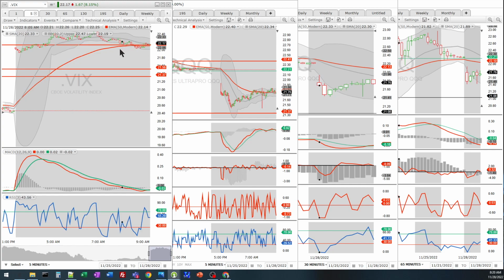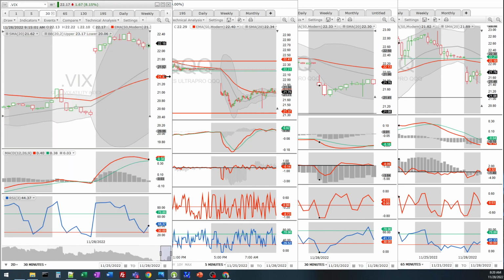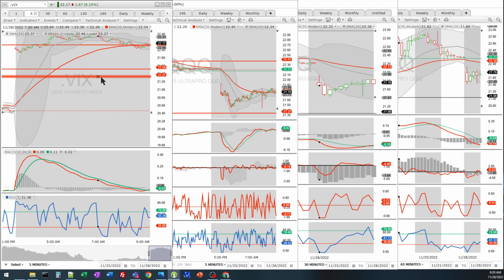If it fails this first level of support on the 130 and the 5-minute EMA 50, it's going to go down to this level, which is the 65-minute time frame, 2156. If it fails that one, it's going to go down to the 30-minute, 2137. There's 2137 right there. I just drew them in on the 5-minute because that's what I look at all day, day in, day out, so I'd rather have everything in one view. I think what the markets are now forced to do is to defend their support zone in the rising channel.